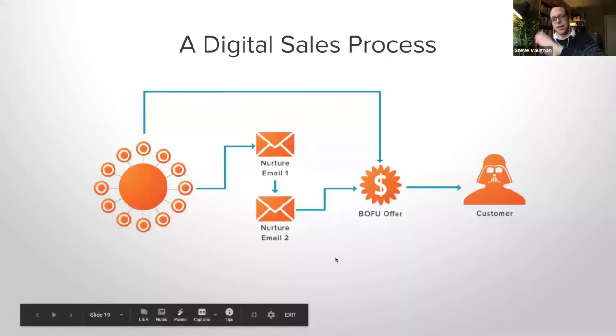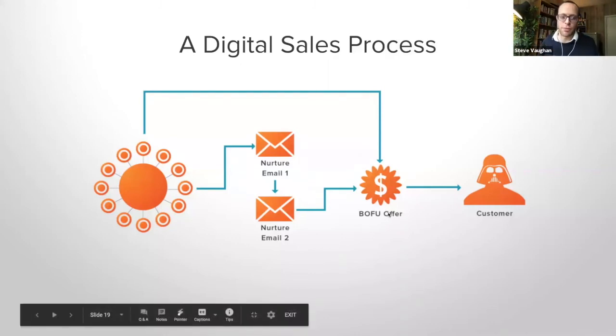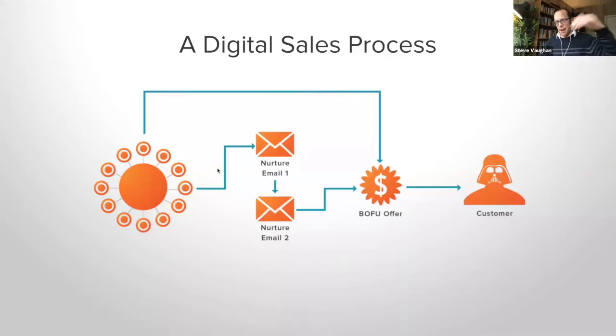Okay, a little summary of how you run a digital campaign: pillar cluster model, a simple conversion path. BOFU means bottom of the funnel, excuse me. They're ready to speak to you, but most people don't. So what are you doing?